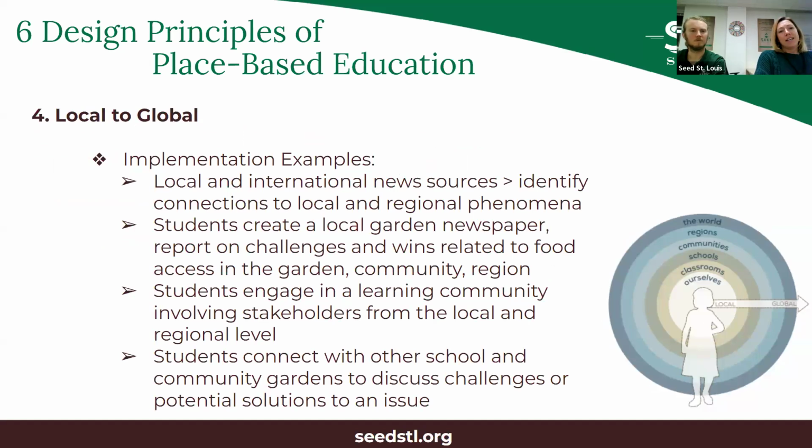Some ways that you can implement the local to global principle in your teaching is using local and international news sources to identify connections to local and regional phenomena happening. Students can create a local garden newspaper, reporting on challenges and wins related to food access in the garden, the community, and the region.